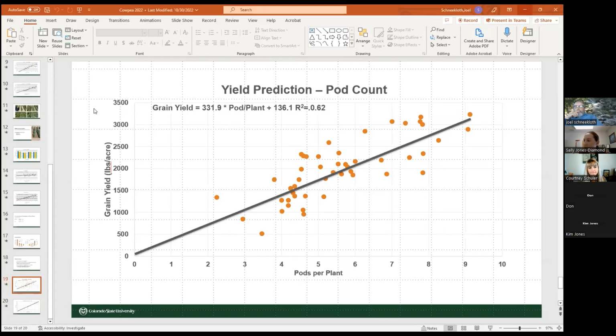Okay. So Darren, are you seeing that yield prediction pod count? Darren was asking about that. Yeah, the second last one. Can you see that slide? Yes, we can see it.